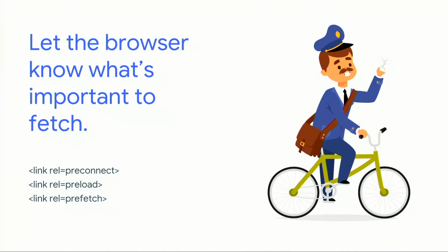Now, something that could be useful is us as authors of the page informing the browser what's actually really important to us. Thankfully, over the last couple of years, browser vendors have been adding a number of features to help us with this. So things like link rel preconnect or preload or prefetch. These capabilities that were brought to the web platform help the browser fetch the right thing at the right time. And they can be a little bit more efficient than some of the custom loading logic-based approaches that are done using script instead. So let's see how Lighthouse actually guides us towards using some of these features effectively.